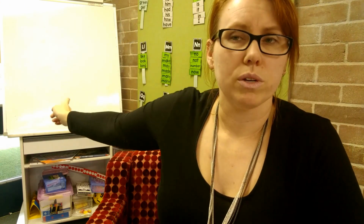I'm pointing and you can't see them. Give that a go as well and see if that makes a difference, because sometimes it's just the energy level that's draining them. Other options, if you want to do standing up and you don't have one of those boards, grab a clipboard, lean it against something. Let them stand up, do it that way.